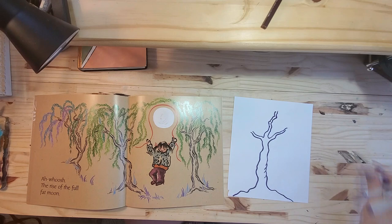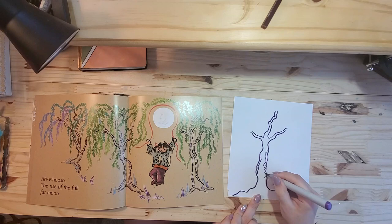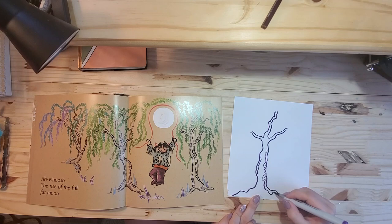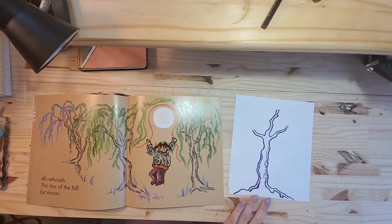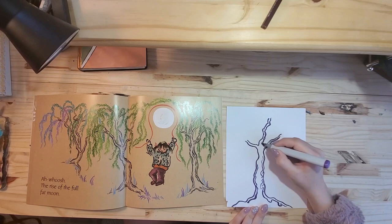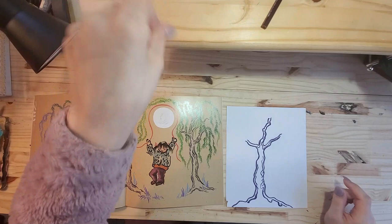Now you can go in if you want. You can add some squiggly lines in the bark. Some more tiny little squiggly lines inside. Just like that. Remember how we did thick and thin? You can make tiny little lines to thick little lines. Tiny little lines. And then thick lines. And then tiny little lines. Anywhere you want. Inside your tree. Make your lines as squiggly as possible. Okay? So now comes the fun part. Are you ready?